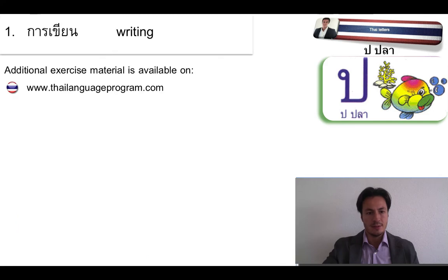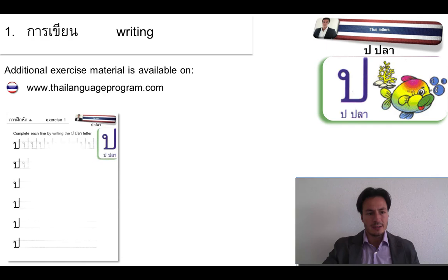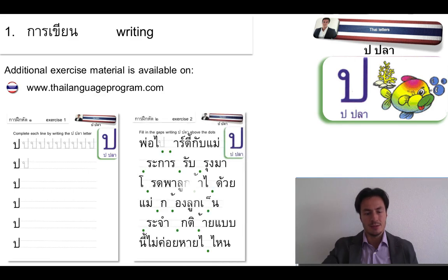Now, if you want to do additional exercises, as always, you will find exercises available on thailanguageprogram.com. You will have to sign up, as you may already have done, for the forum access free membership. You just have to basically create an account, and then you can freely download all this material, the exercise sheets on blah blah writing 1 and exercise number 2, where you have to fill in the consonants within a text that actually makes sense.